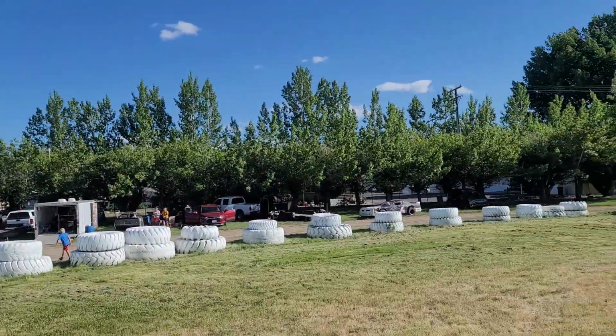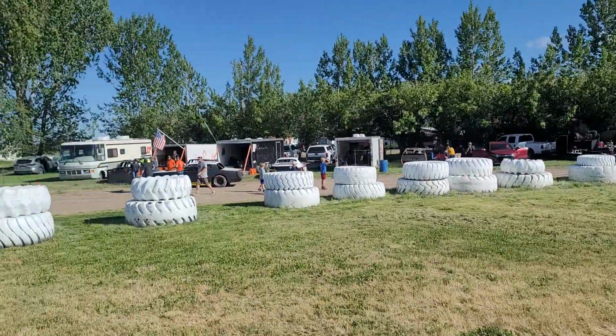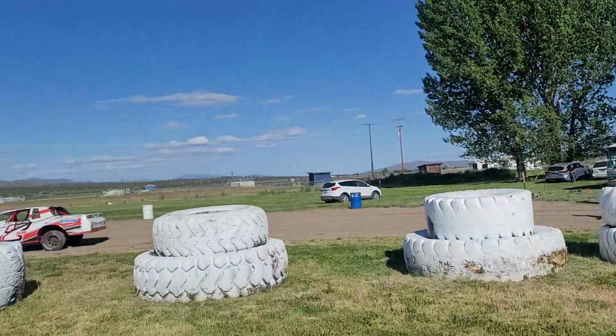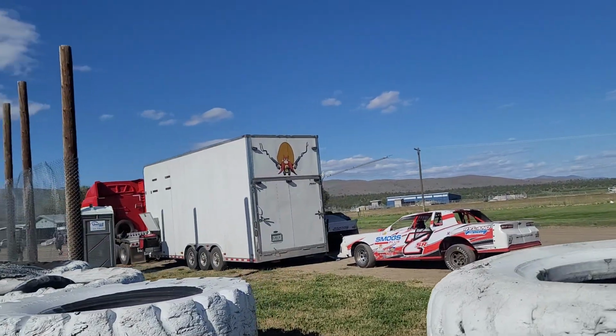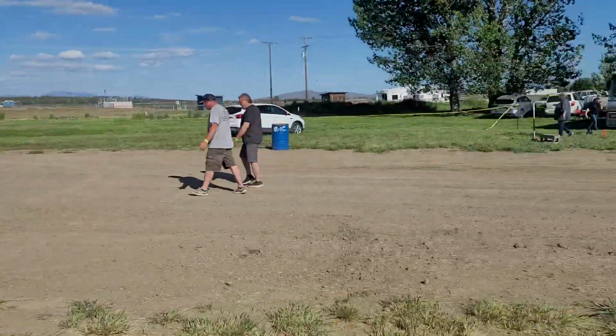So you can see we actually got a few more people here down at this end. We've got 1 or 2 more cars down here. Got another one here. Who remembers them old cartoons? Is that Looney Tunes? I forget which one that one was. I love them old cartoons.